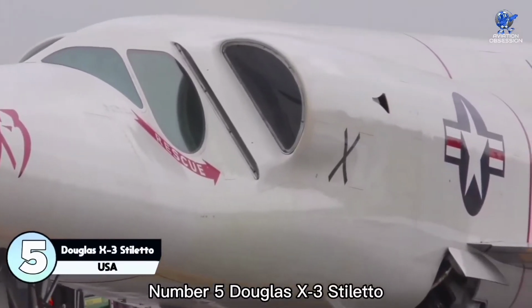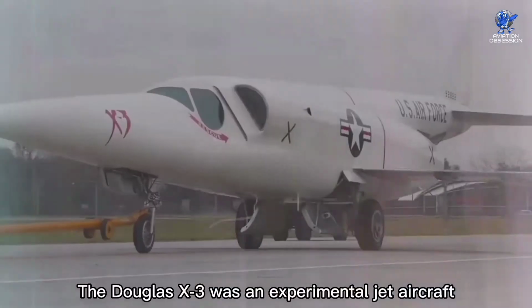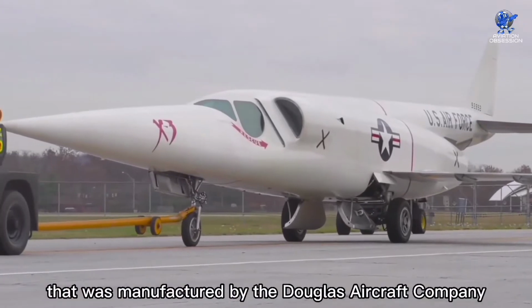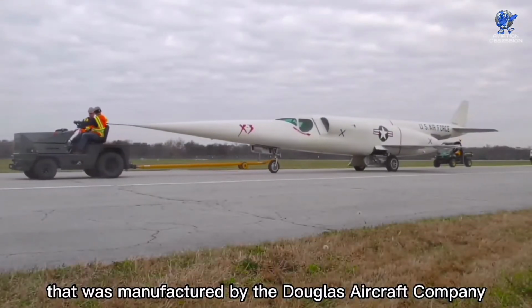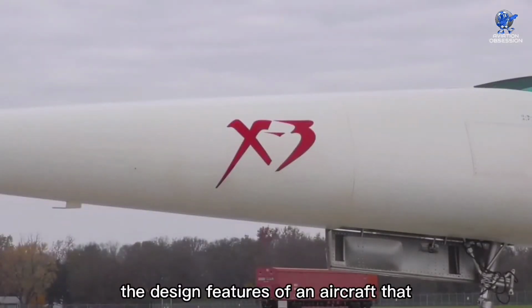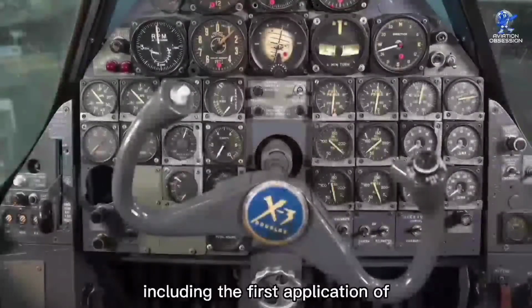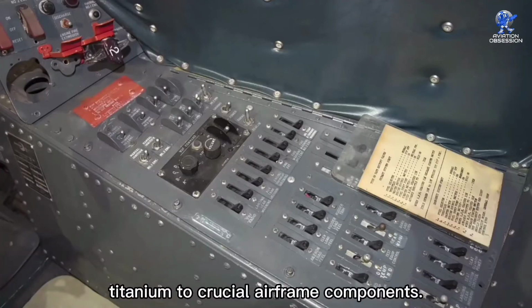Number 5. Douglas X-3 Stiletto. The Douglas X-3 was an experimental jet aircraft with a long, tapered nose that was manufactured by the Douglas Aircraft Company in the 1950s. Its principal objective was to examine the design features of an aircraft that could fly at sustained supersonic speeds, including the first application of titanium to crucial airframe components.